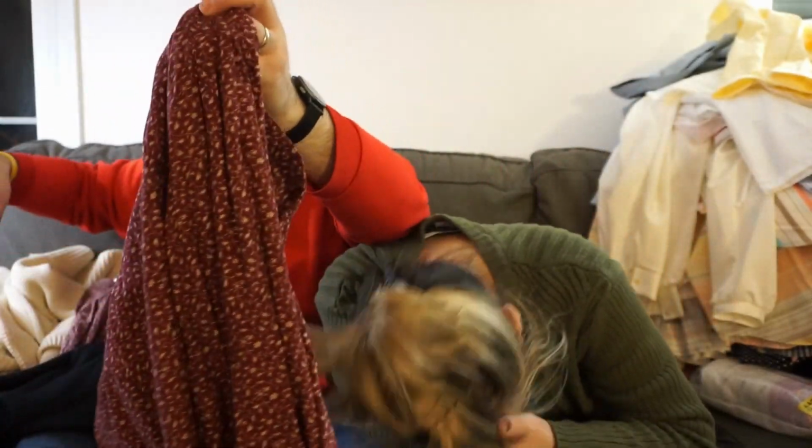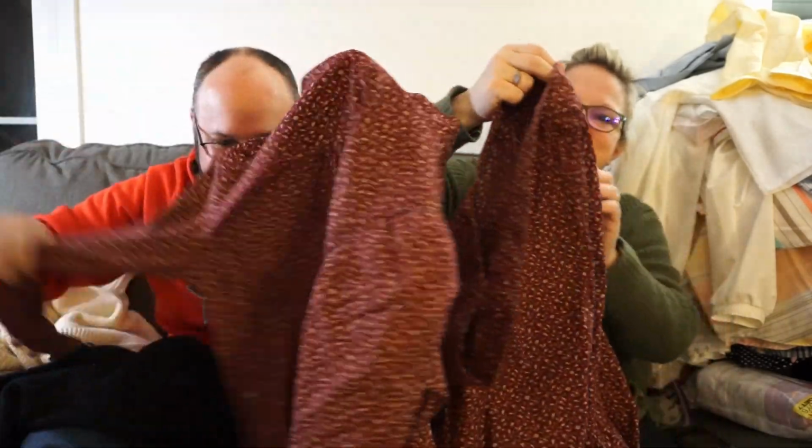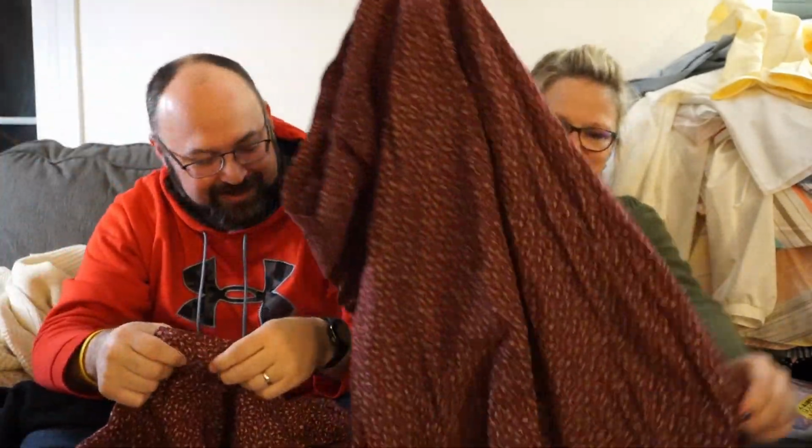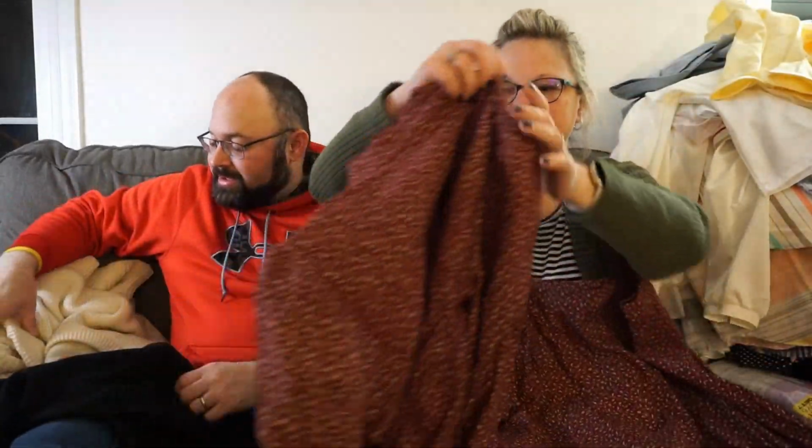Here you go. Here, this is like a reenactment, old timey dress, or skirt and top. Yes. As far as we can figure. I think so. Yes. Because they're obviously the same. It's a very long skirt, and then a blouse.